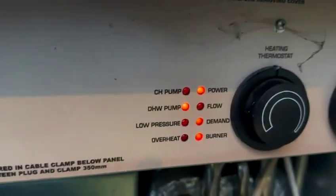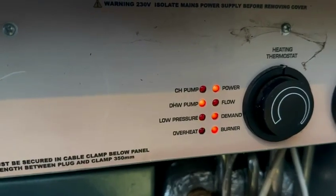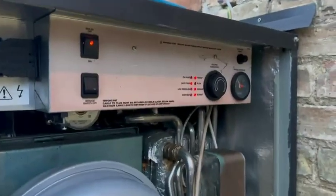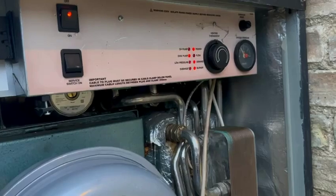However, we've just got this little issue going on here now. At the moment it's running absolutely fine, but I know in a few minutes it'll start to mess up again. So if it carries on doing, there it goes, it's just done it right in front of our eyes. That's the burner demand light.